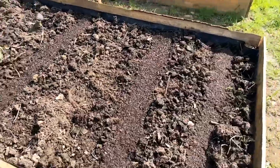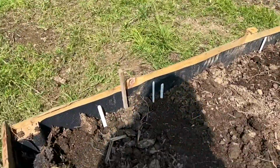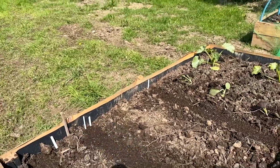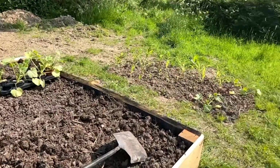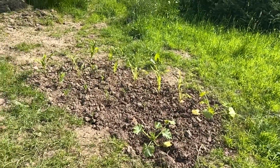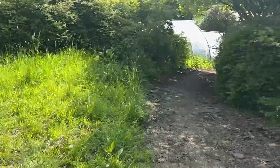And then Toby's done some more sowing, which we've got down here: some spinach, some carrots, more radish. We get through radish like it's going out of fashion. We've got spring onions, more courgettes to go in, more courgettes. There's a slight problem with courgettes, is you always have a glut. And then sweet corn, which we absolutely adore.